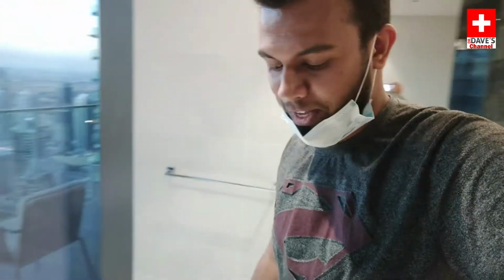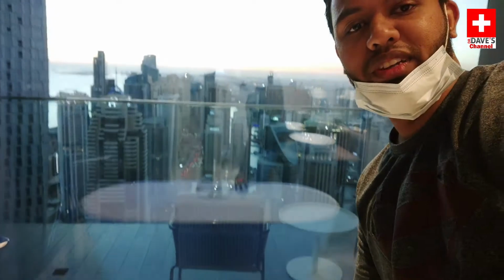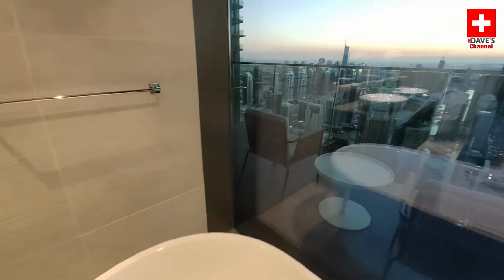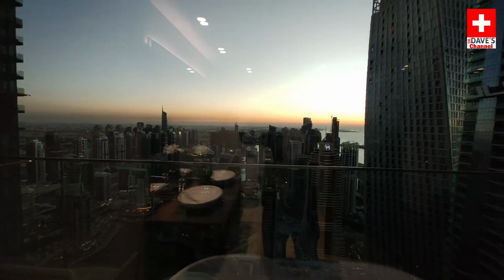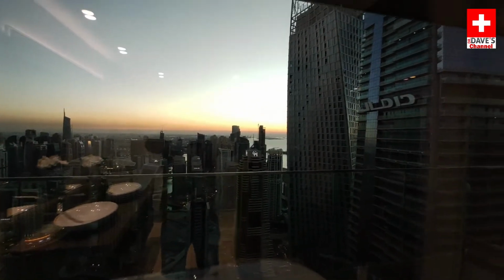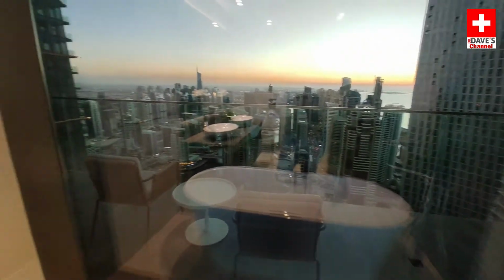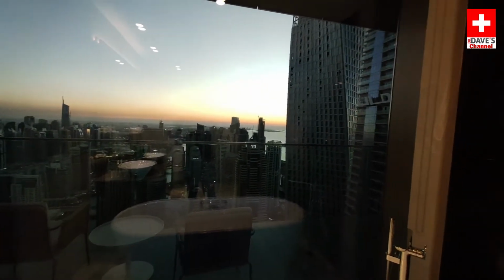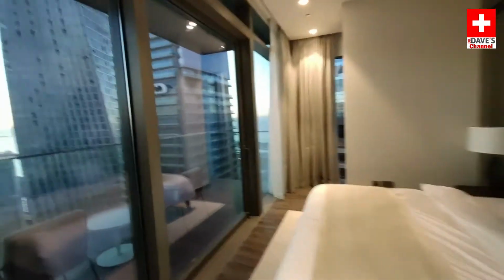Then, you know what's the favorite part? This will be the view while you're in the bathroom. Show you the proper view. Here's the bathroom, and here's the view. It's again kind of tower. How about a wine glass and some candles and with this amazing view? Okay, let me go to the balcony.